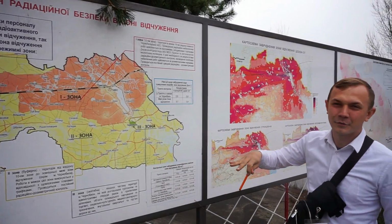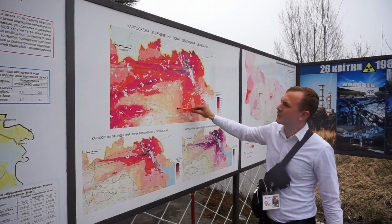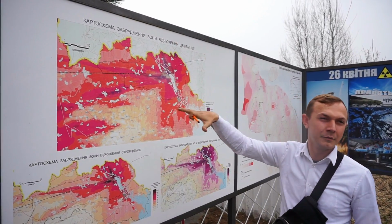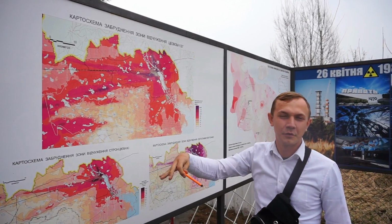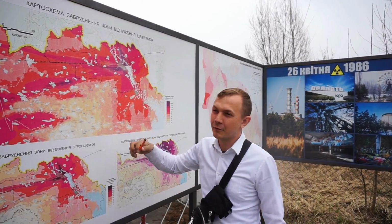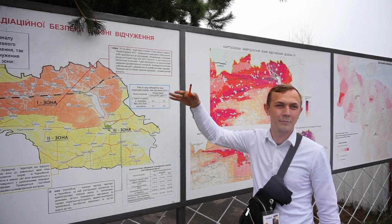But as soon as they started to check the radiation level even further from the radiuses, they saw this picture, how the radiation spread mostly to the west and to the north. So also Belarus, because it's in the northern part of Ukraine, has an exclusion zone a little bit smaller, around 2,400 square kilometers, but it's more contaminated. If the Ukrainian area has around 40% of the radiation fallout, Belarus has the rest, 60%.